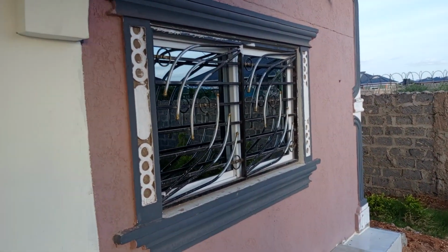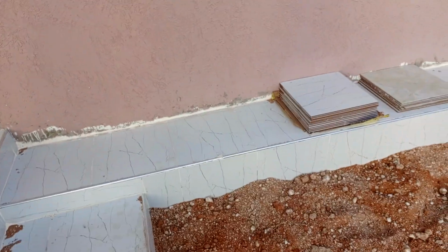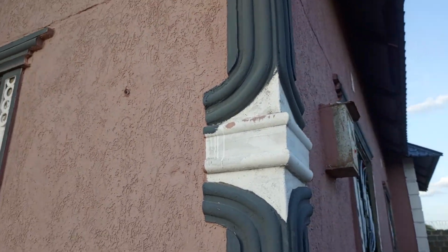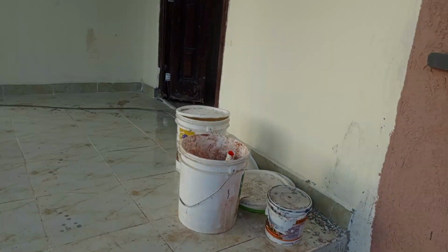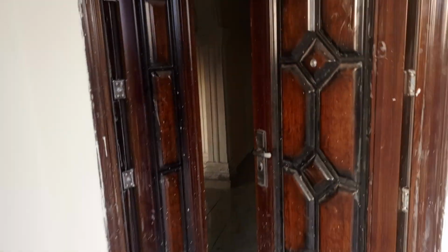And then over here there's a window for our first bedroom. And then you can see our tiling system over there. And at each and every end of this house, we have provided this design molding work that you see over here, so as to have an authentic and attractive look. And then you can see there's a difference between these tiles and this one. This one is at least much brighter than this one. So the owner decided to have that difference.